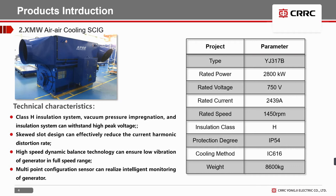Number 1, Class H insulation system, vacuum pressure impregnation, and the insulation system can withstand high peak voltage. Number 2, skew slot design can effectively reduce the current harmonic distortion. Number 3, high speed dynamic balance technology can ensure low vibration of the generator in full speed range. Number 4, multi-point configuration of sensors can realize intelligent monitoring of the generator.